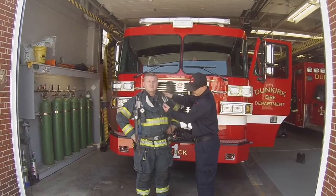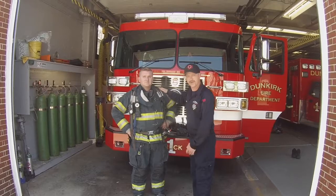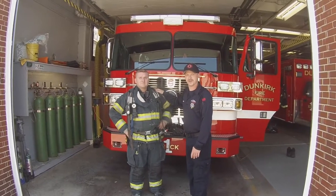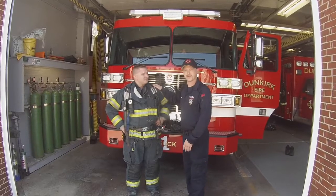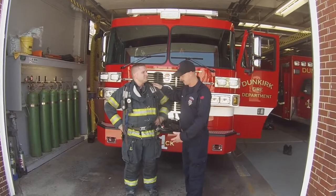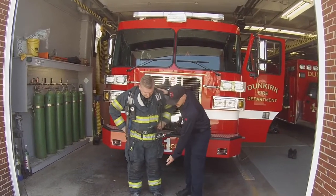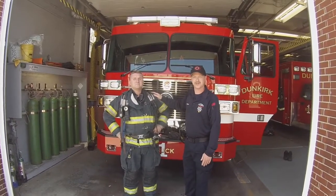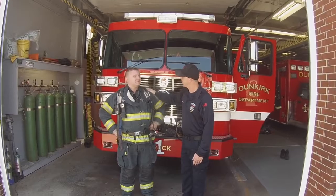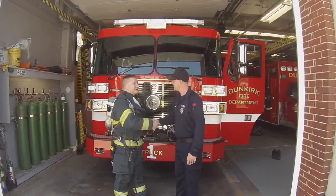All of Firefighter Matt's turnout gear is fire retardant so that he can't get burned in a burning building. He also has these bright reflectors so that if another flashlight hits him, he can be seen. He also wears heavy leather boots with steel toes so that he doesn't get hurt stepping on sharp objects. Thank you, Firefighter Matt. It's been a pleasure. Thank you.